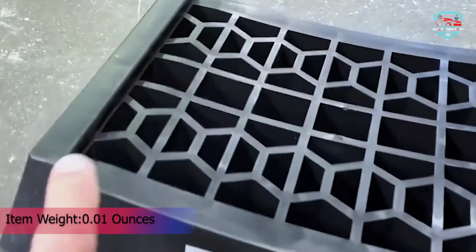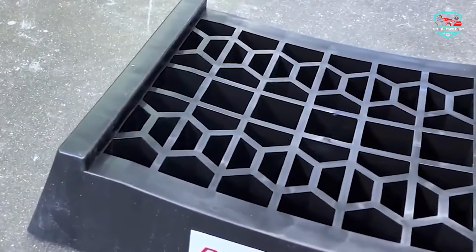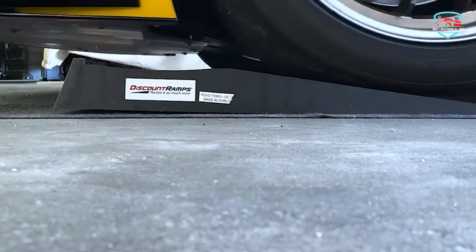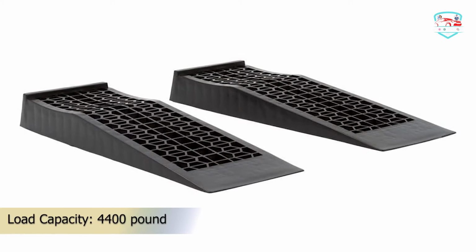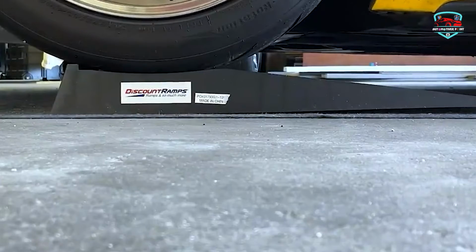While these ramps are designed for low cars, they don't actually lift the car very much. In total, they raise the car 2.5 inches, so you may have to use a jack or service lift to get it further into the air. They also don't have any rubber or non-slip footings, so they'll slide around on your garage floor.